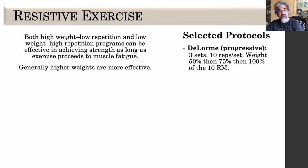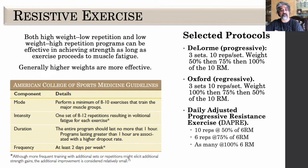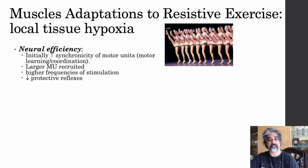Oxford is the reverse. The DAPRE is sometimes known as pyramid training and is similar to the DeLorme, but decreases the number of reps. I've included a summary of the ACSM guidelines for healthy folks as well. The early strength gains you see with resistance training are really a reflection of optimizing your motor neurons in the brain, spinal cord, and periphery. I'm showing the rockets kicking together to convey how much stronger we get when our neurons similarly fire in synchrony.